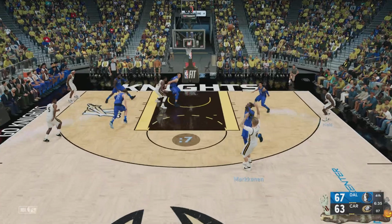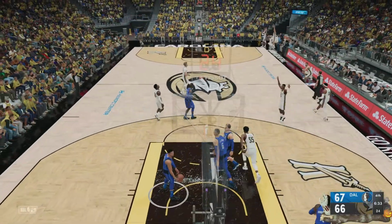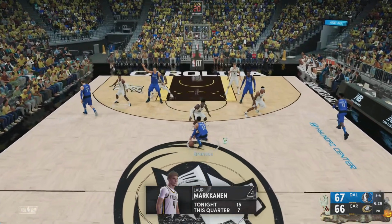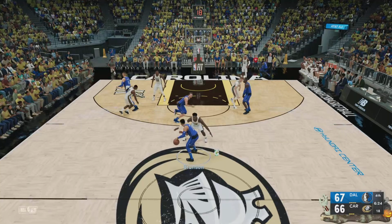Markkanen outside. Takes a three. He drops it from range. Markkanen's got 7 points for the quarter. And what's working here? Each guy is willing to make the next pass.